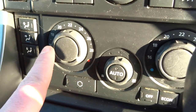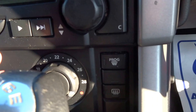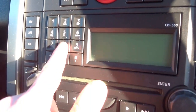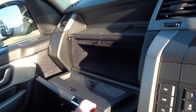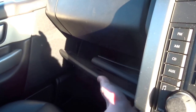automatic air conditioning, dual zone. All the settings there, demist, all that sort of stuff, usual sort of story. And then here, telephone prep, auxiliary input, CD player, AM, FM radio. You've got two glove boxes, all the original handbooks in there, service history. Really is a lovely car. Got blue LED interior lights.